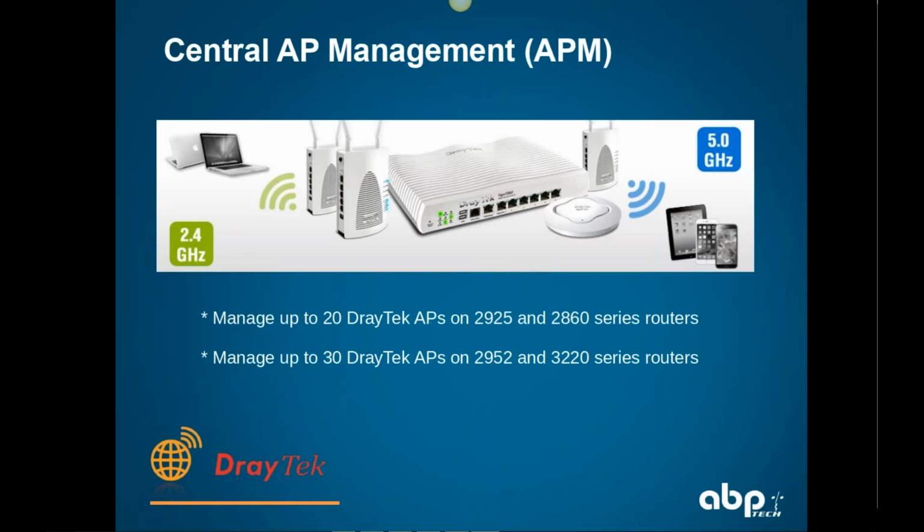Okay, so moving on to some of our favorite DrayTek wireless features. A really cool feature offered in DrayTek routers is the ability to manage DrayTek wireless access points right from the router's interface. So it offers a single pane of control and management for your entire wireless network. This makes it ideal for small offices, cafes, and boutique hotels to standardize on a single solution for all their networking needs.